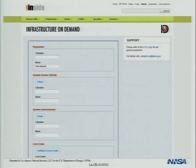So we request 3 pieces of information in terms of who is responsible for the system: the requester, the system owner, or security responsible line manager, and the system administrator. Those are the 3 people that we want to know are tied to this system. That's all captured in our SharePoint workflow in our SharePoint system.